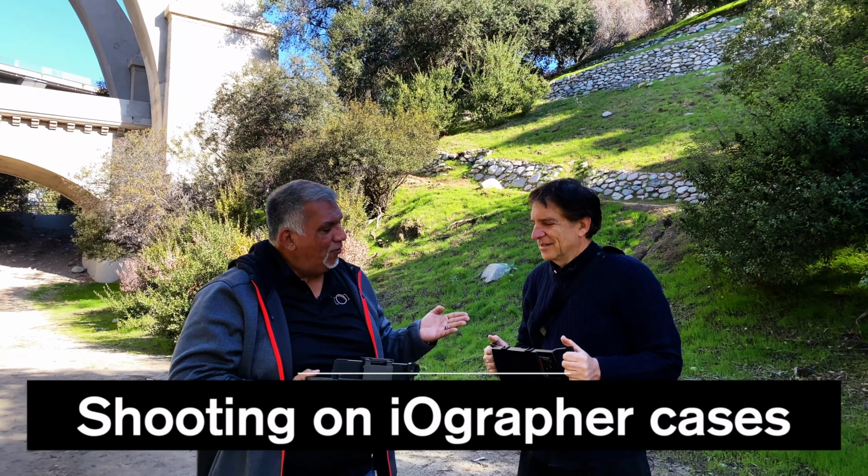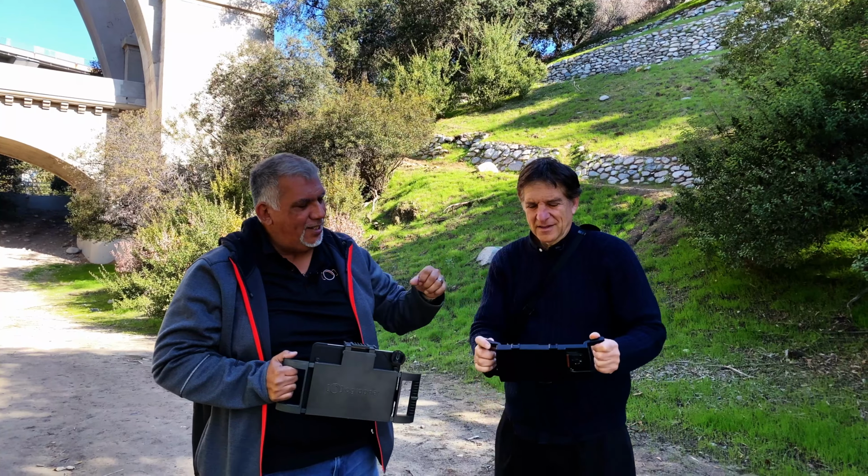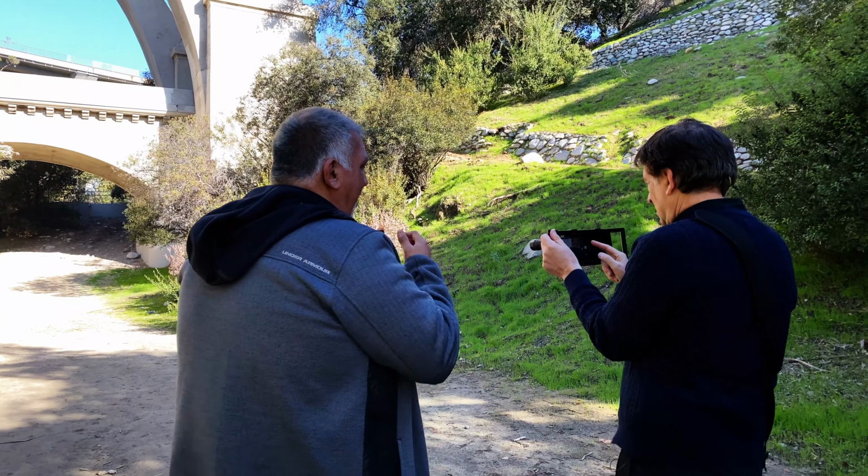So this is the iographer multi-case. So it fits a variety of different phones. You can slide it in like that. Okay. So we're out playing around with that today.